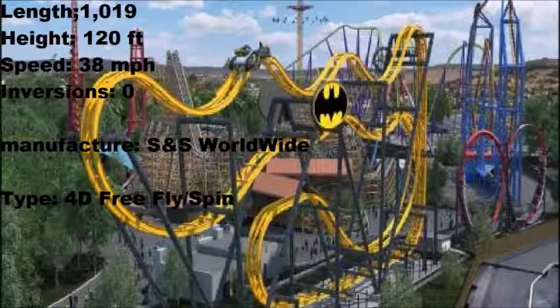Okay, stats. We're going to get to the stats right now. The length is 1,019 feet and the height is only 120 feet, just like the other SNS 40 free fly free spin model. Top speed 38 miles per hour, zero inversions, manufacturer SNS Worldwide, and of course it is a 40 free fly coaster. So it's kind of interesting that California is first getting an SNS 40 free fly free spin coaster. Pretty interesting and unique.